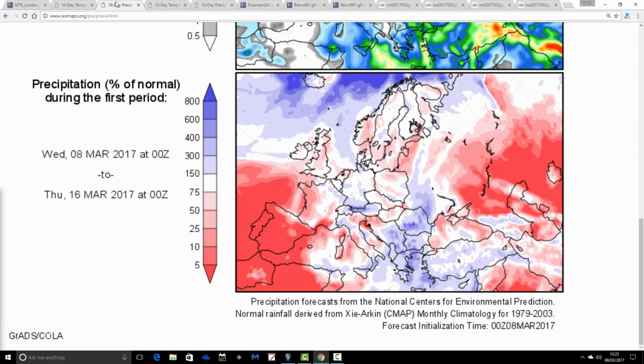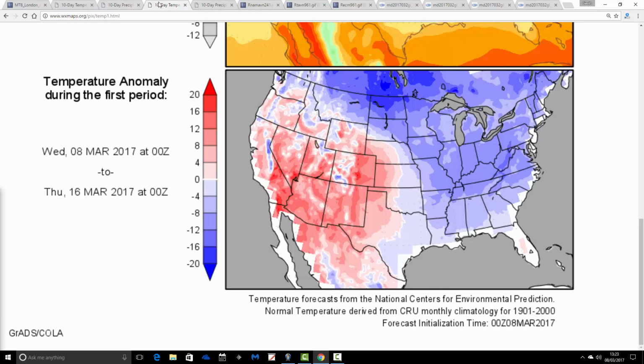The precipitation anomaly looks like this. It's drier than average in the southwest of Europe. The wettest conditions appear to be down in the southeast of Europe. For the UK, probably a little bit on the drier than average side, if anything. Now, where's winter, or where's the late blast of winter? That's gone into America.